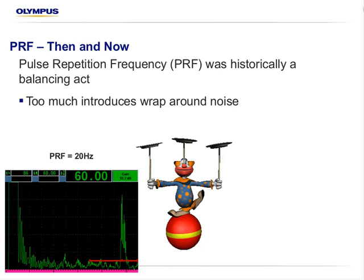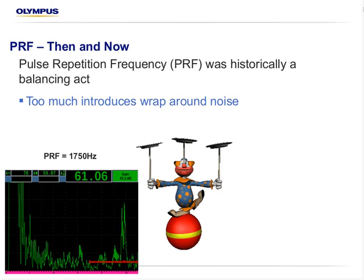So in the screenshot here from the Olympus Epic 650, you can see a standard application at a very low PRF, only 20 hertz, and we've got a nice solid back wall with a little bit of noise along the bottom of the screen. Now, if we take the exact same reflection, same application, but we increase the PRF to just below 2,000 hertz, you can see that there's a really tremendous increase in the amount of noise that's within this system. And of course, this is not really acoustic noise as much as it is phantom echoes or ghost echoes. This is that wraparound noise that we need to avoid.